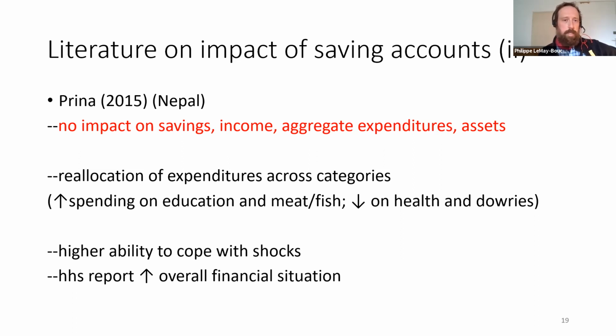She finds no impact on savings and on a whole host of other metrics. There are, at the margin, some interesting results where there is reallocation of expenditure and so on, but the main thing is that we would have expected something on savings and income 2 years after, but there's not much happening. There are indications that people are better able to cope with shocks, and that's interesting. But again, when you start a survey like this, you think surely this treatment will impact savings and perhaps investment and assets, but that's not the case for Prina.